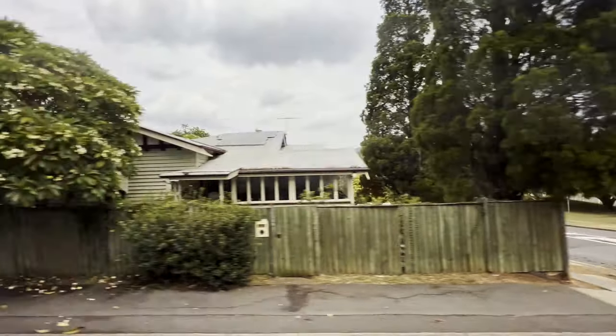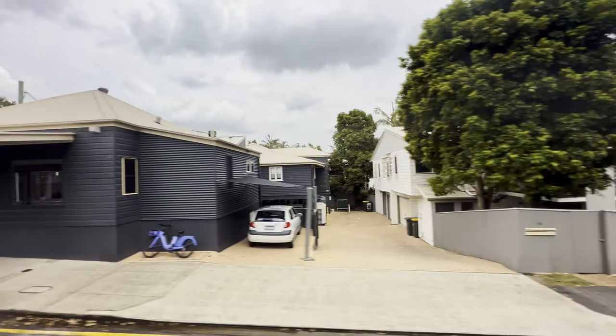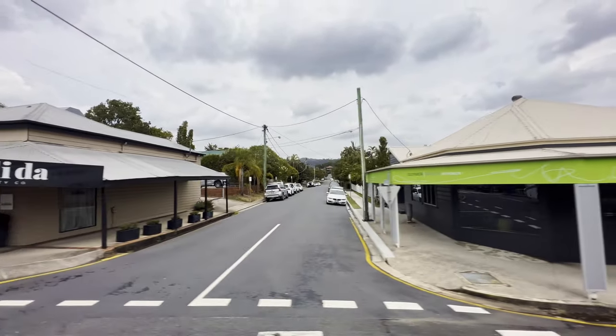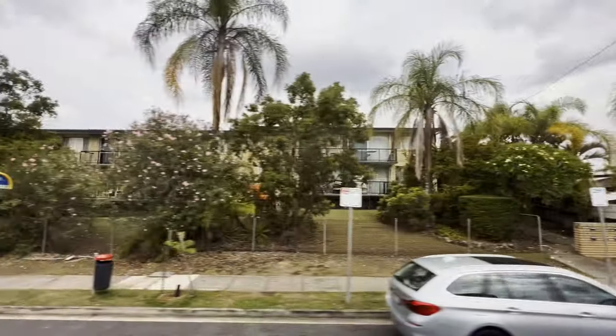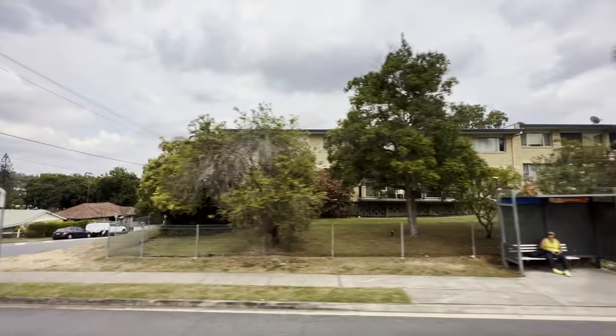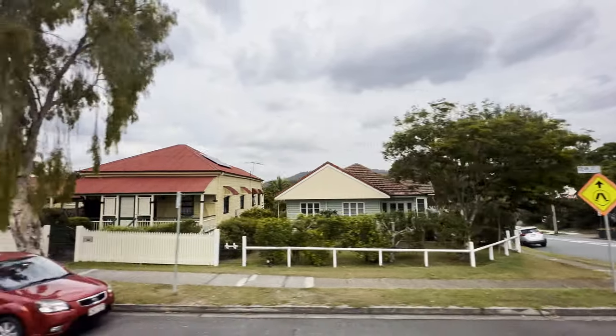Just on our right, look out for a working man's cottage. That's with the pyramid roof and the bullnose veranda. Just up here on the right is a good example. The roof isn't quite as curved as what they normally are. That one there is a working man's cottage.